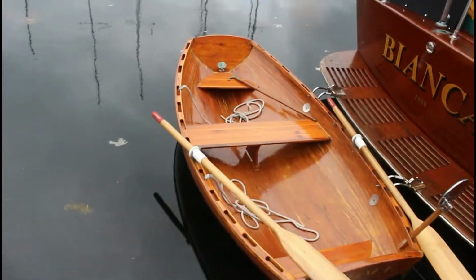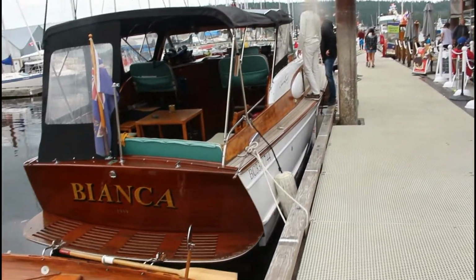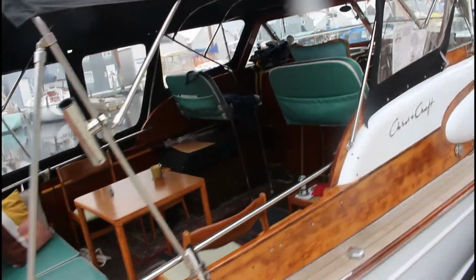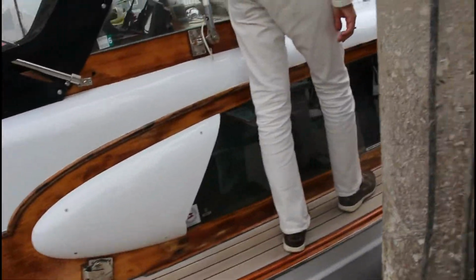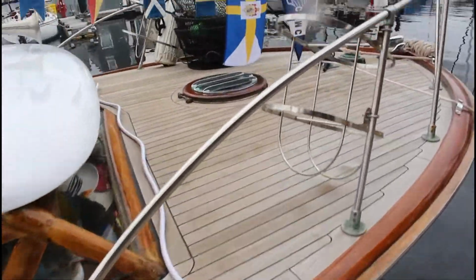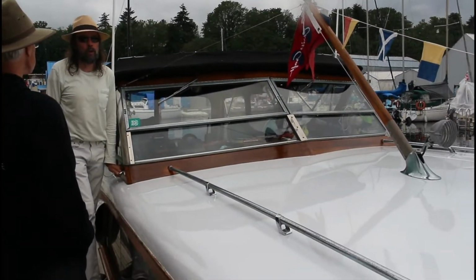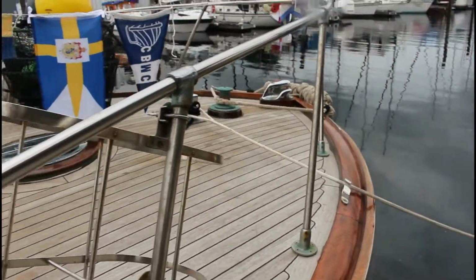This is a boat that was made as a tender for this large Chris-Craft that was restored. These Chris-Crafts were probably made in the 40s or 50s, and I didn't stop and interview the guy, but it is a Chris-Craft, a lot of wood on it. I believe there's some fiberglass as well. Beautiful boats. I mean, the workmanship and the restoration, the energy it takes to restore one of these, looking for parts, it's a labor of love for sure.